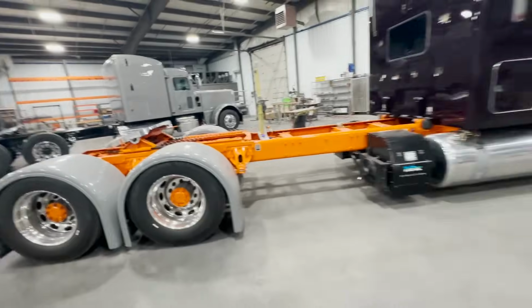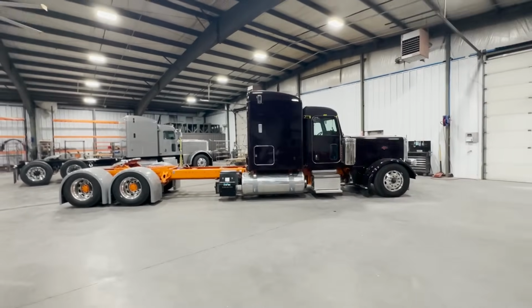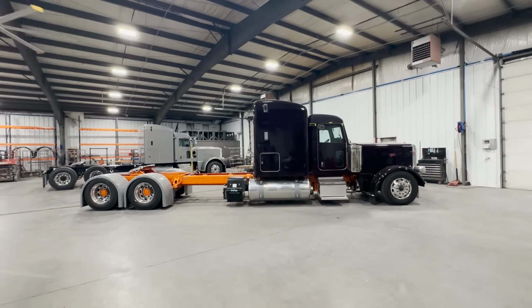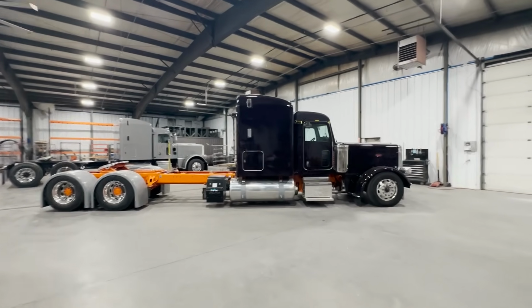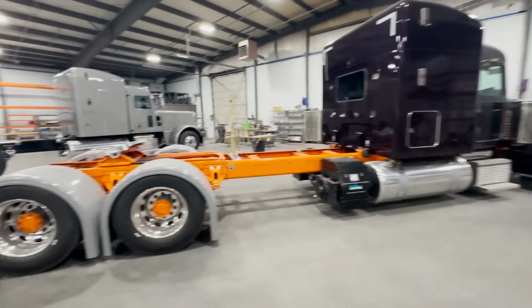The stance on this thing, stand back here a little bit, is freaking awesome. And that color is cool because in this shop where it's real dark, it almost looks black on camera, but it's definitely purple. Out in the sunlight, the legendary purple lights up really well. It's a cool color. So that's what we've got going on in the paint shop.